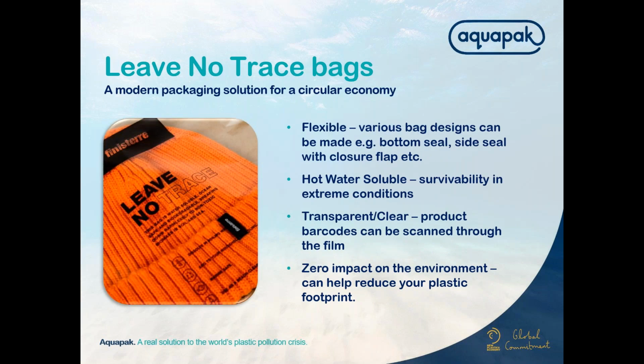So, Leave No Trace bags. Of course, the design is flexible. So depending on what your needs and requirements are, the converter can offer a bottom seal bag, a side seal bag with a flap enclosure. We are working on providing, if an adhesive strip is needed, an environmentally friendly adhesive, which is compatible with the Hydropol bag. There, hot water solubility, so survivability through the extreme conditions of shipping containers.